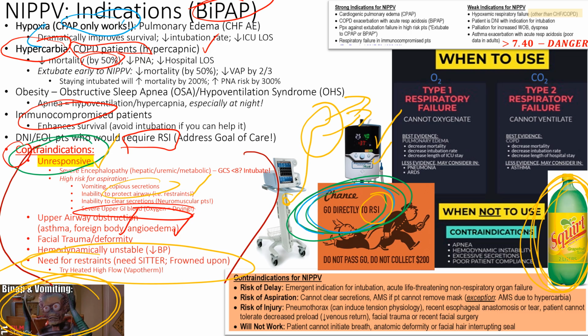Okay, facial trauma or deformities. You have to have a good seal on the BiPAP mask for it to work in the first place. Very, very unstable patients, right? You'll see a patient on BiPAP and they're on 2 pressors. Well, what are we doing in this situation? If you're on 2 pressors, you're probably requiring a lot of oxygen. And yes, the BiPAP will provide that, but there's also probably a lot of accessory muscle use and work of breathing, and it's better to have a ventilator in that situation.